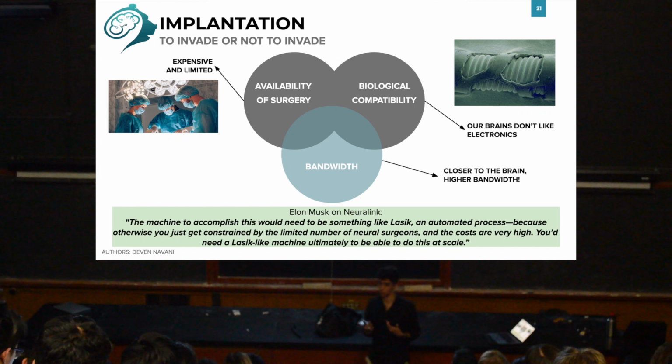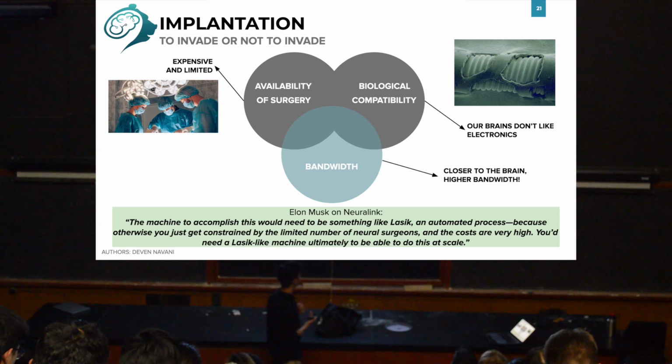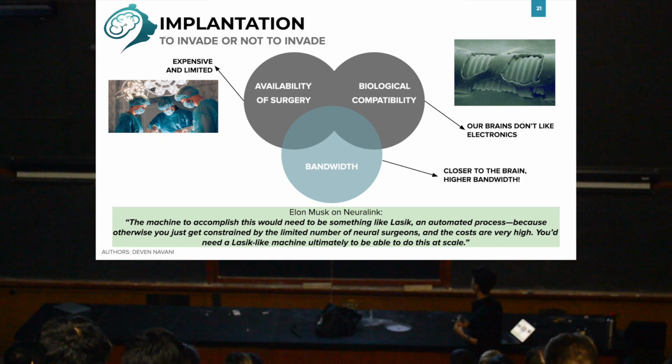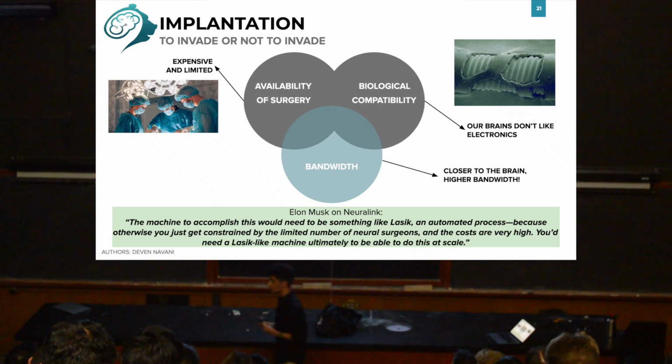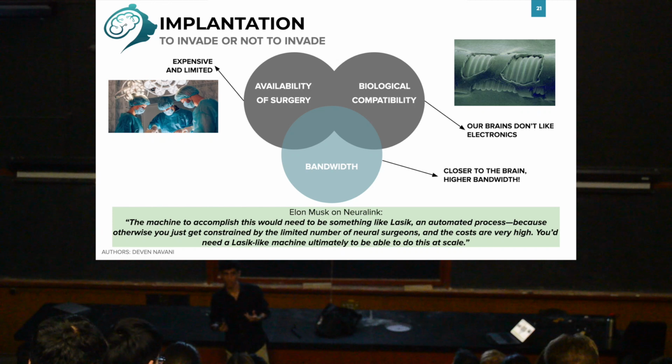There's a quote from Elon Musk on Neuralink. We'll talk about Neuralink in a few slides. But he said that the machine to accomplish this would need to be something like an automated process. Because otherwise, you just get constrained by the limited number of neurosurgeons and the cost is very high. You need a LASIK-like machine, ultimately, to be able to reach that scale. LASIK, as some of you know, is a fairly simple process. You walk in, you walk out. It's not really surgery. So the goal of Neuralink and other invasive companies is to make this procedure less like surgery and more like LASIK. So you walk in and you walk out in 30 minutes.